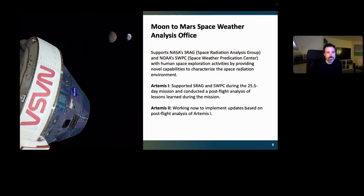And then a step back looking towards Artemis 1 and to highlight some really important work going on within the Science Mission Directorate, in particular with our Moon to Mars Space Weather Analysis Office. This team is out at NASA Goddard, and their intent is really to support NASA SRAG, or the Space Radiation Analysis Group at Johnson, and NOAA SWPC, or the Space Weather Prediction Center. I noticed a spelling error there. That is Prediction Center. These three groups working together provide that analysis and forecasting capability to protect crew for these human missions out into deep space, in particular, being able to characterize our space radiation environment.